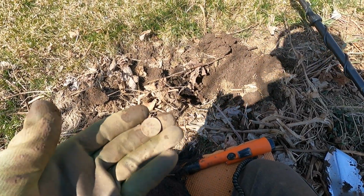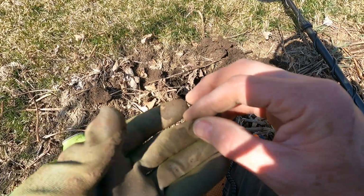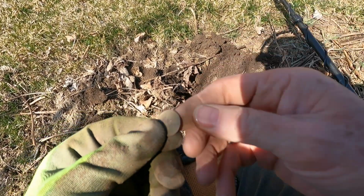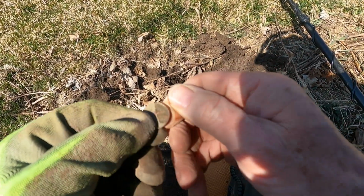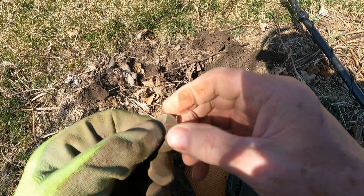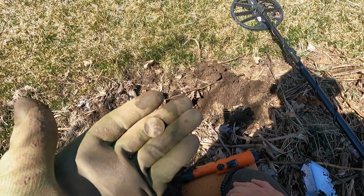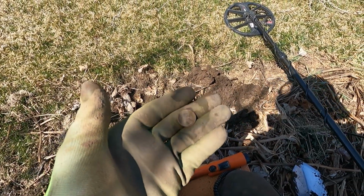Out of this hole, I found another wheat cent. Looks like that's the theme for this hunt. I believe it's a 1954D. They're all relatively young. All right, we'll see if we can get on something else. On to the next good beep.